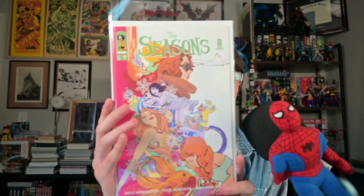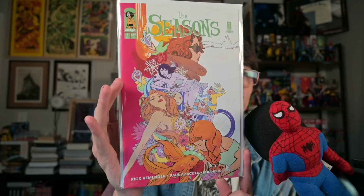Let's go with number 7. We've got The Seasons issue number 2, Rick Remender written series with Paul Azaceta on the art, man. So let's take it to overhead. The Seasons is a really interesting series about this group of sisters from a detective family. Their parents have since gone missing. In this one, we just get introduced to the other sisters.